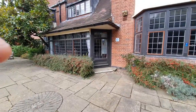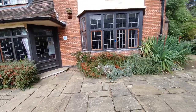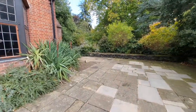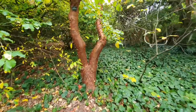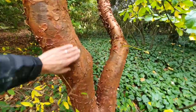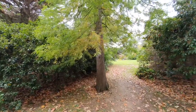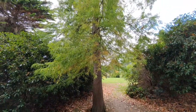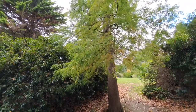And Cotoneaster here looks really good in that position, and we've got some yuccas on the end of the building. This is the Acer griseum, the paper bark maple. Just look at that. You've just got to almost touch that and just feel that. Beautiful Taxodium distichum there, swamp cypress. Just starting to change colour, and that loses its leaves like the metasequoia and the larch. So it's a conifer that loses its leaves.